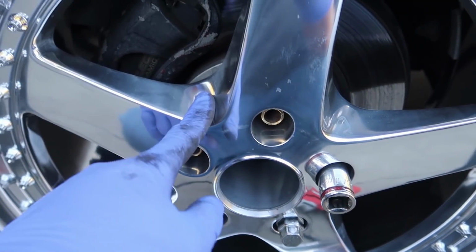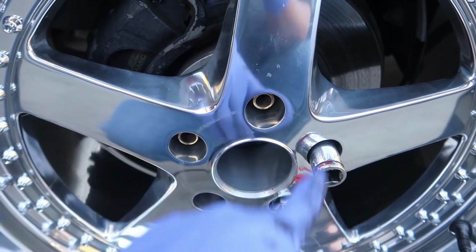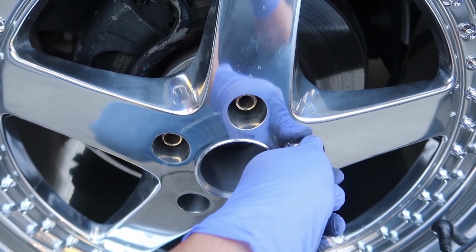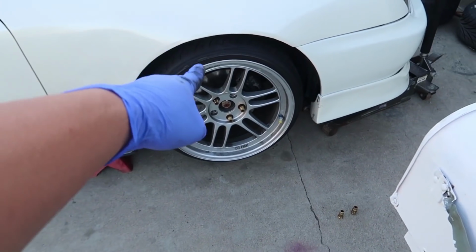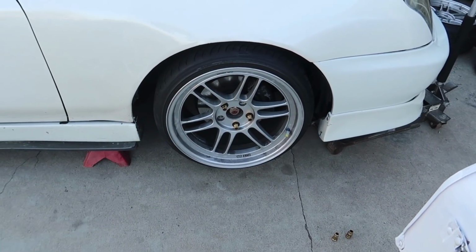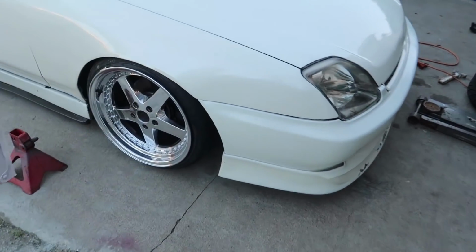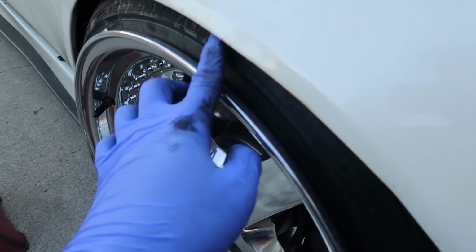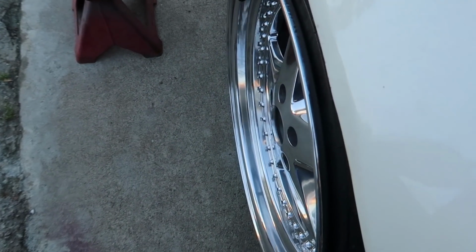Alright guys, so if you're running spacers, like the step-on ones, make sure you have a full 6 turns of thread to be safe. I had about 5, so I think I'm good. But let's just get this front on so we can get the rear started. This thing looks sick. The other side still has wood blocks, so that's why this side is a little bit higher. But that stretch looks so good.